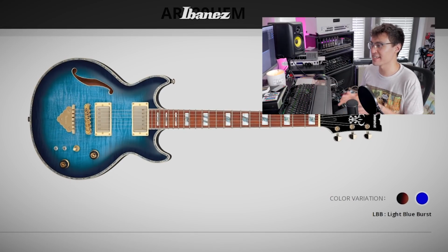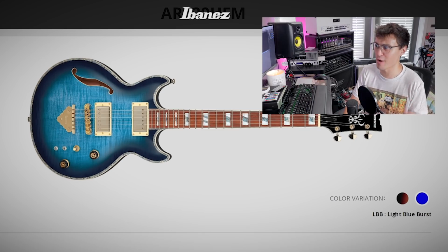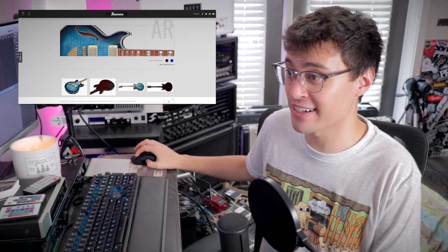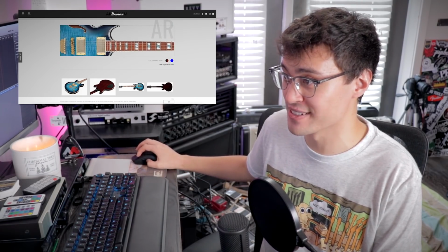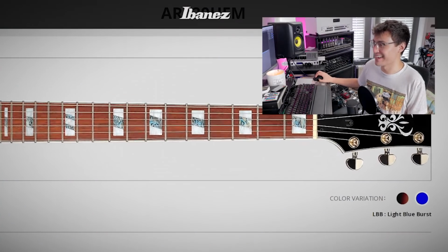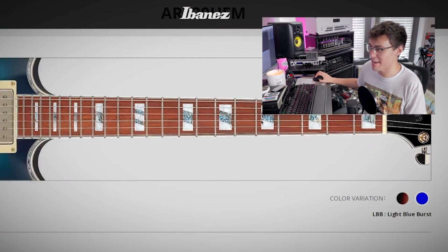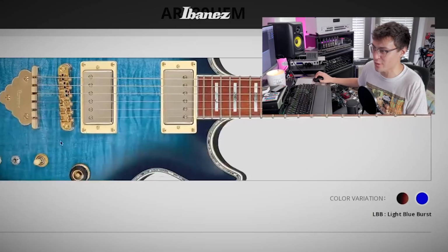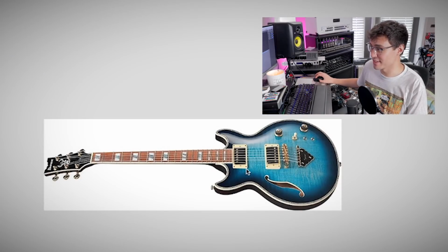You know, it's funny, a lot of people think of Ibanez as just doing the modern metal guitars, more recently the AZs, but they actually do a lot of hollow body and semi-hollows like this. They're pretty low-key about it, but not about the models themselves. I mean, you got the abalone inlays, the abalone binding, the big gold hardware. Not really my style, but that light blue burst is very nice.